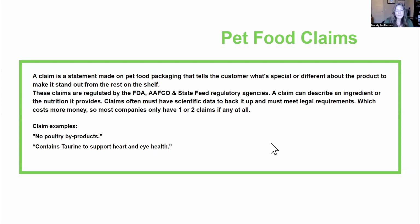Now these claims, pet food companies can't just throw onto their pet food bag and call it good. They are regulated by the FDA and by AAFCO and even some state feed regulatory agencies. So if you have a claim on your bag, rest assured they have paid to have it looked at. Often these claims must have scientific data to back them up in addition to meeting those legal requirements, so it costs more money. Most pet companies only have 1 or 2 claims, maybe 3 or 4, if they have any at all. If you don't see any claims on your pet food bag, it's probably not a very good food.